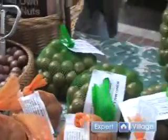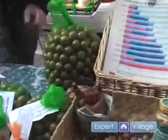The macadamia nut, it has 92% of the oil is monounsaturated. So it's the good guys, huh? Good guys, right. The macadamia nut is the nut of the future, and we also have the oils. Macadamia nut oil, of course, is good for the heart.